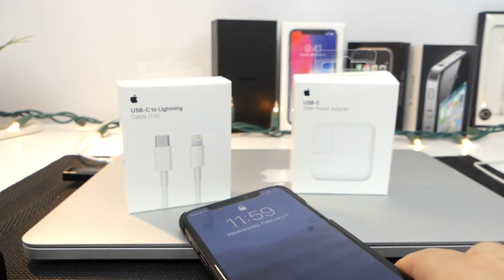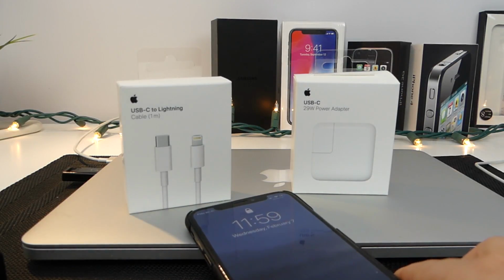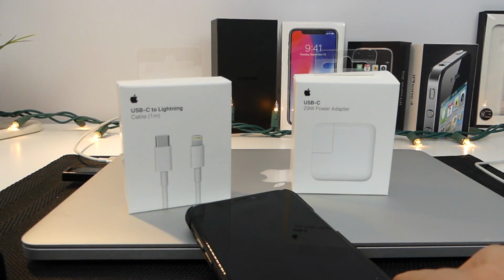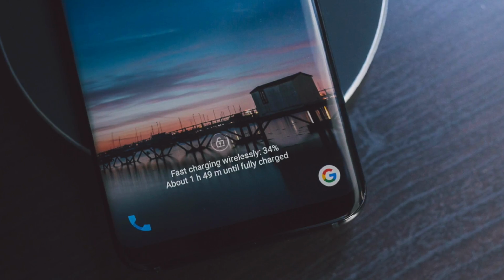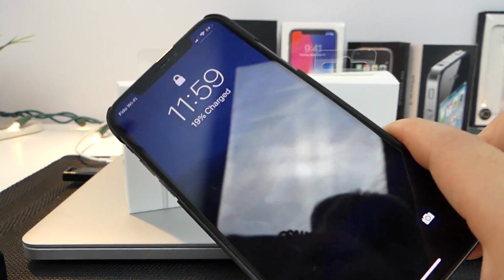And my last gripe with this is Apple hasn't really implemented anything with the fast charger. When you plug it in, you can't even tell if it's fast charging or not, or how much time remaining it has, where Samsung can do it so easily, and you can't even do it on this device. I mean, it's just such a simple thing to do.